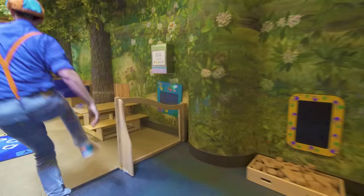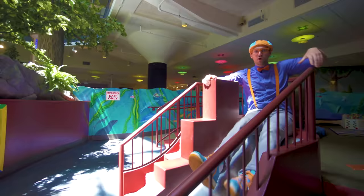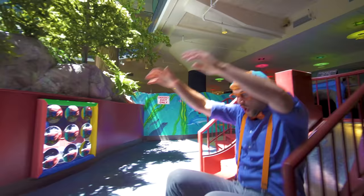Hey, a slide! Go up the stairs, then you can go down the slide. Up the stairs, down the slide. Up. Down. Good job. Come on. Whoa.